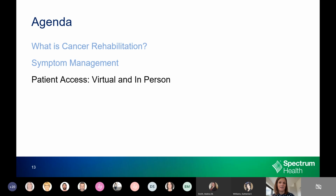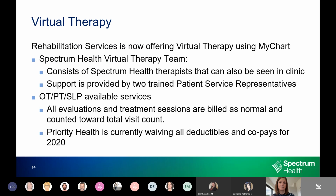Next up is patient access for rehabilitation services, both virtually and in person. In the wake of COVID-19, rehabilitation services as a whole has been working diligently on our virtual presence to allow patients another avenue to receive the services that they need in a way that they are the most comfortable. We are now providing virtual therapy through MyChart. We have a team of Spectrum Health therapists who have gone through special technology training to assist patients in this new avenue of care. This group of therapists is also quickly growing.